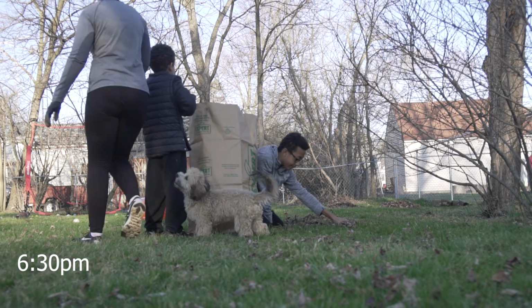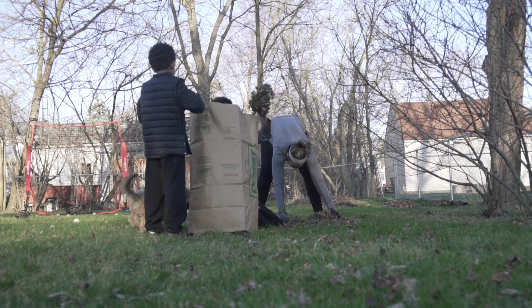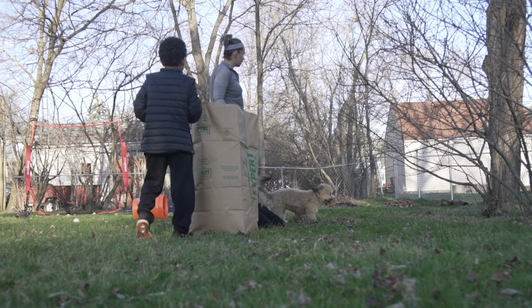Lastly of the day, we were doing our yard work and the boys were helping us get all of the scraps up.